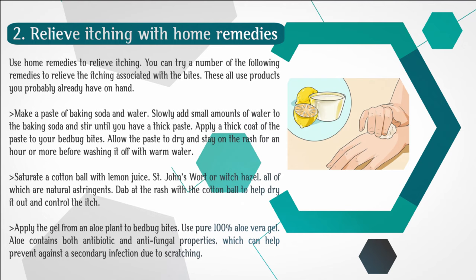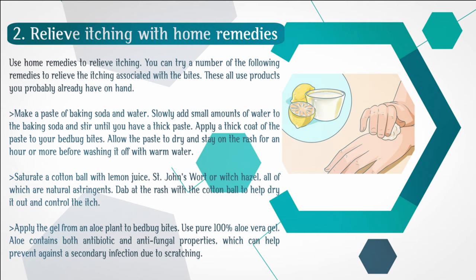2. Relieve itching with home remedies. Use home remedies to relieve itching. You can try a number of the following remedies to relieve the itching associated with the bites. These all use products you probably already have on hand.